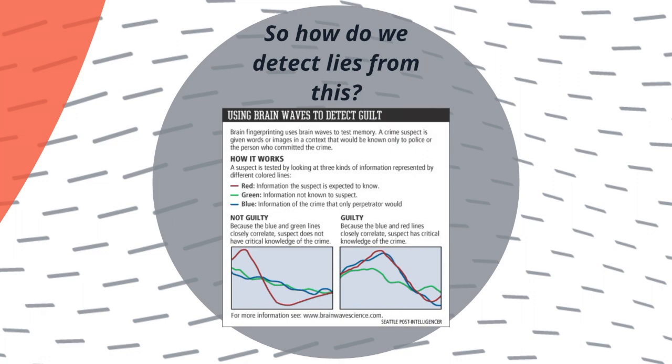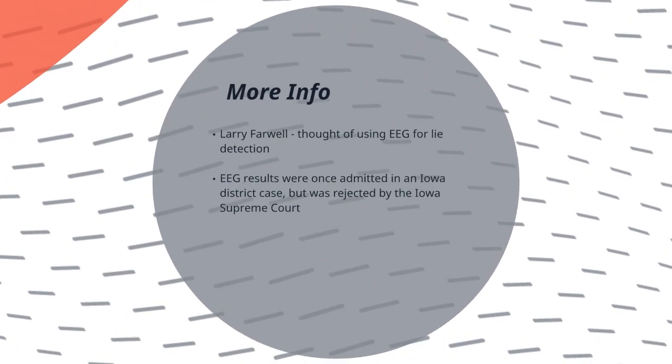You can use machine learning to use an EEG as a lie detector as well, by calibrating these signals with the response to each of these types of questions. So, the use of EEG-based technologies to test guilty knowledge was thought of by U.S. scientist Larry Farwell.